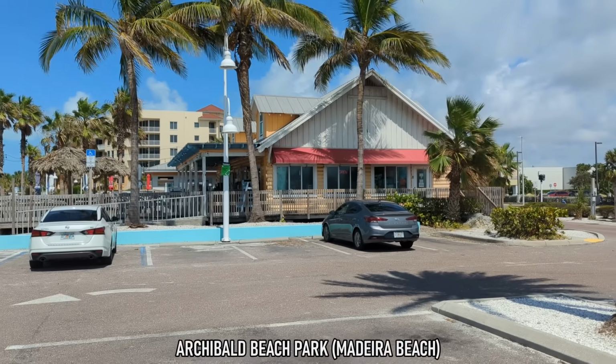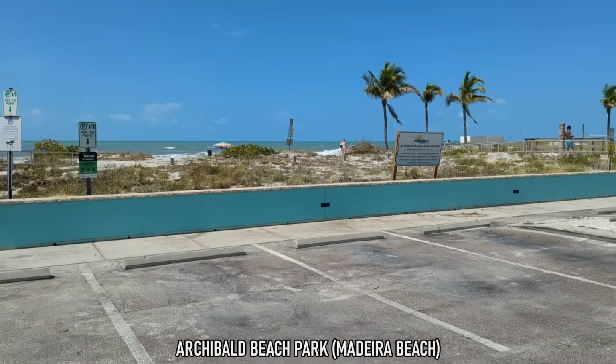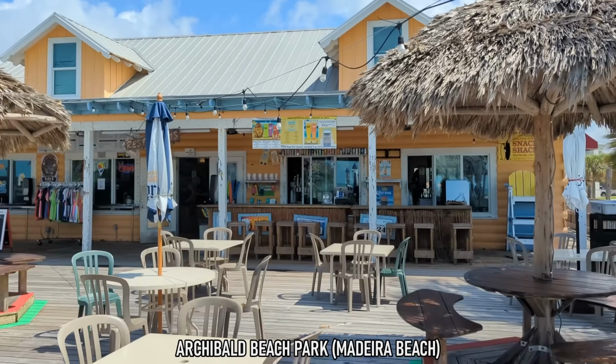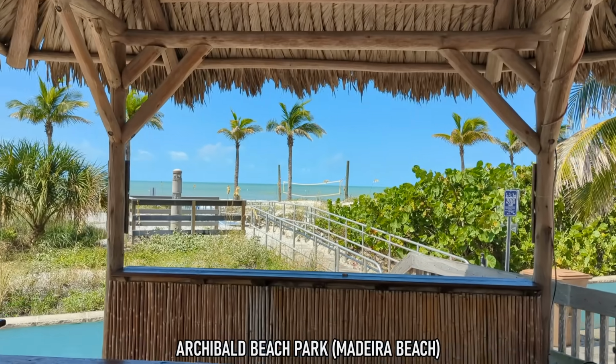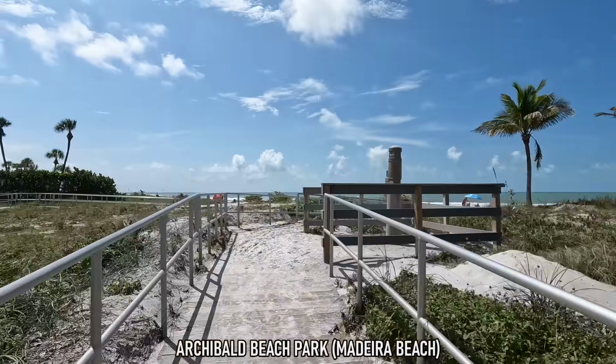Alright guys, we made it to our final stop, which is Archibald Beach Park here on Madeira Beach. It's where you'll find the Madeira Beach Snack Shack and one of the biggest parking lots and public beach access areas here on Madeira Beach. So let's go check it out.